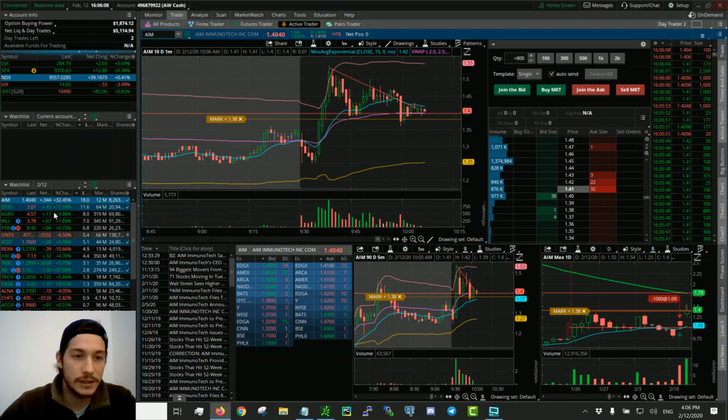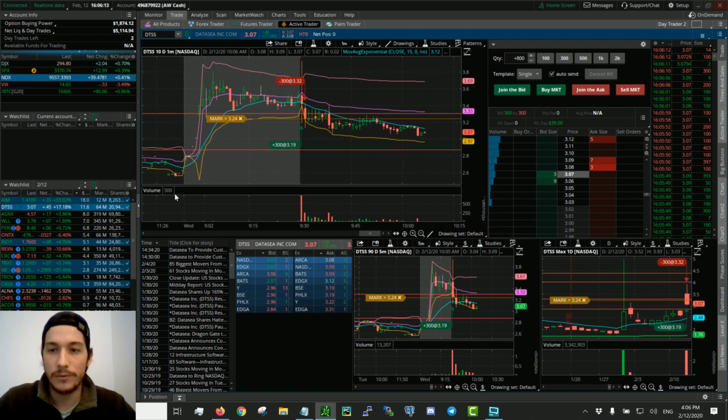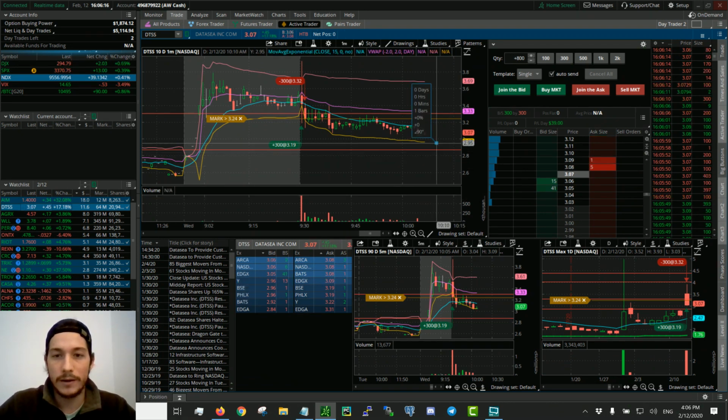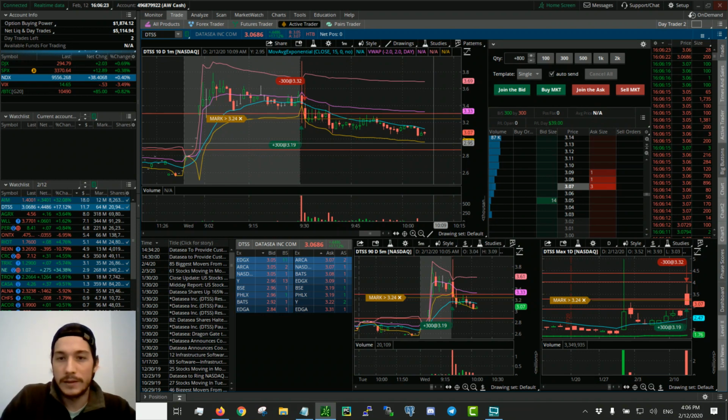DTSS, honestly, just buying every time it approached 3 would have been the bet so far. But at one point, it might crack 3. And then if it does crack 3, it might crack it hard. So again, I'm still waiting to have a potential re-entry on this, maybe at 350 shares. I don't know. It's tough to say.